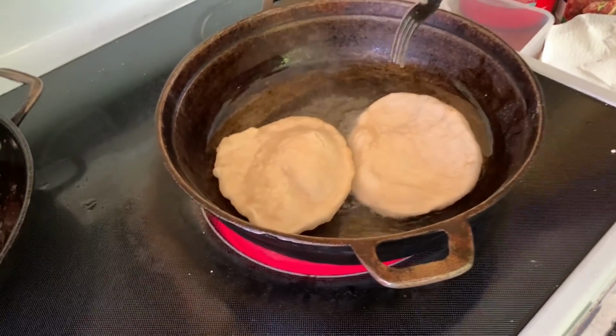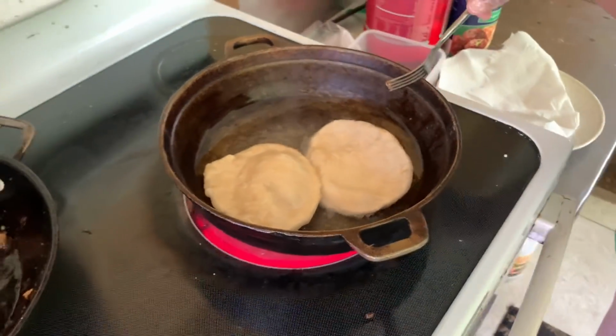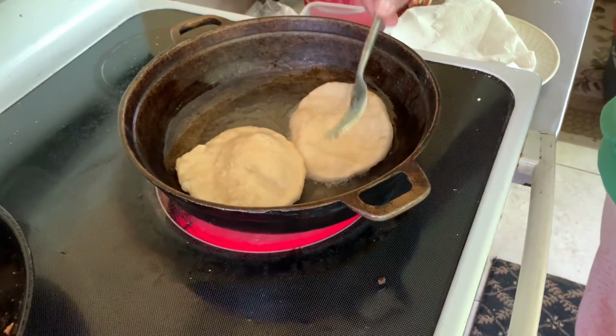Please, stop. They call it baked. That's what they call it, y'all. I don't know why they call it baked, because we're not baking it, we're frying it. But that's just the name of it, okay?